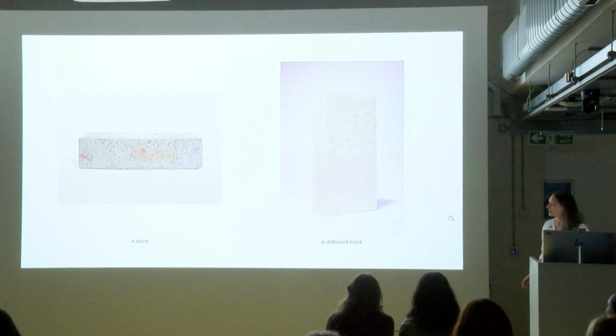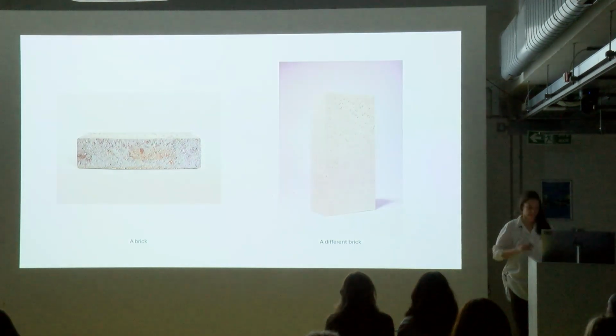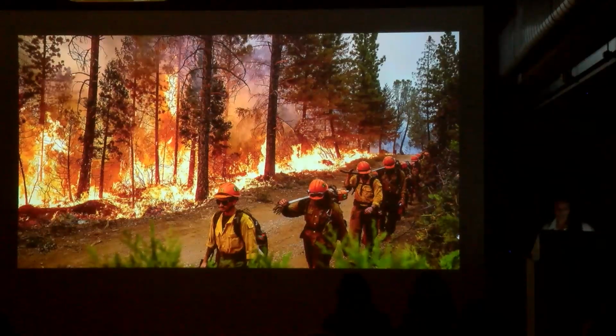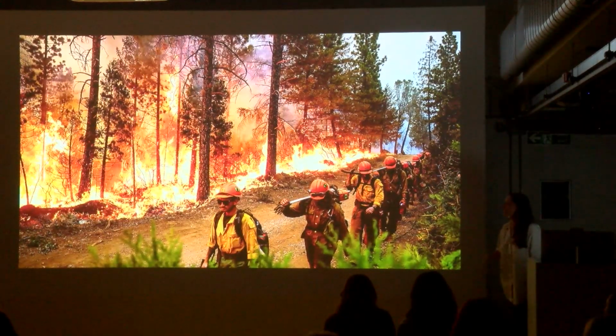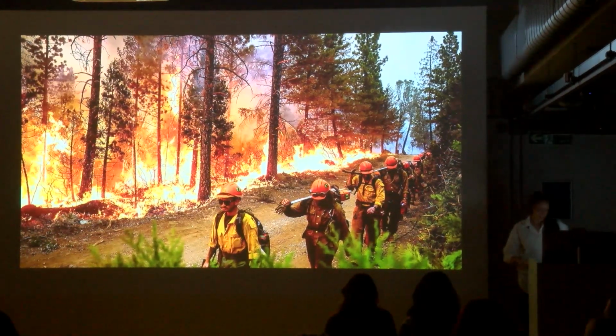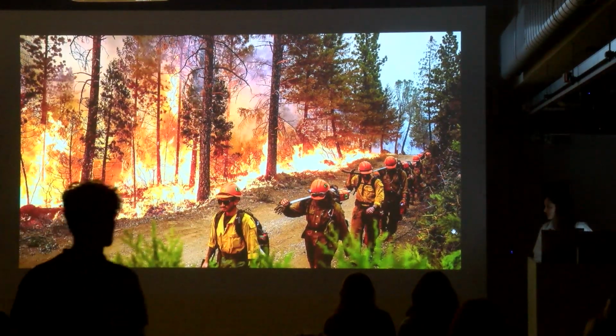But today I'm going to talk to you about bricks. We've got a standard brick over there on the left-hand side, and a different brick, which we'll talk about. And the context underpinning all of this conversation is really the climate crisis, and I'm sure that's high up on your curriculum. It wasn't so much when I was studying, so it's gaining attention, which is great.